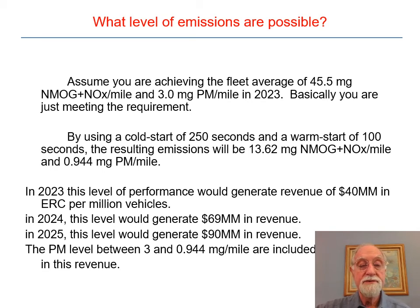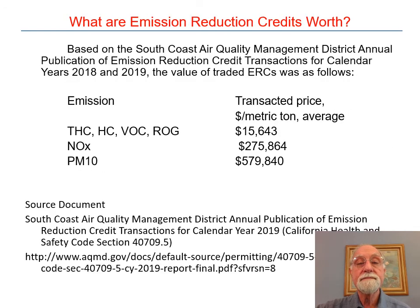In 2023, this level of performance would generate revenue of $40 million in ERC per million vehicles. In 2024, this level would generate $69 million in revenue. In 2025, this level would generate $90 million in revenue. The PM level between 3 and 0.94 milligrams per mile are included in these revenue figures.